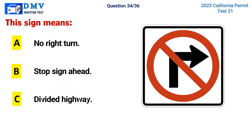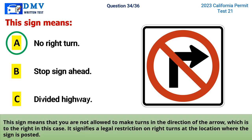Question 34. This sign means A. No right turn. B. Stop sign ahead. C. Divided highway. The correct answer: A. No right turn. This sign means that you are not allowed to make turns in the direction of the arrow, which is to the right in this case. It signifies a legal restriction on right turns at the location where the sign is posted.